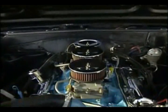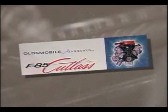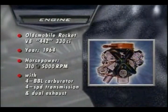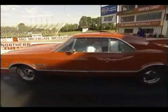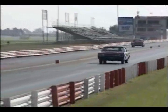Pontiac had circumvented GM's 10 pounds per cubic inch rule by making the 389 part of the GTO option package. Olds didn't have to pull a similar fast one on their management since their engine was a 330 and the car weighed about 3,400 pounds. Olds' 330 was rated only 25 horsepower less than the GTO's standard 335 horse 389. In a side-by-side stoplight drag race, though, it still did all right.